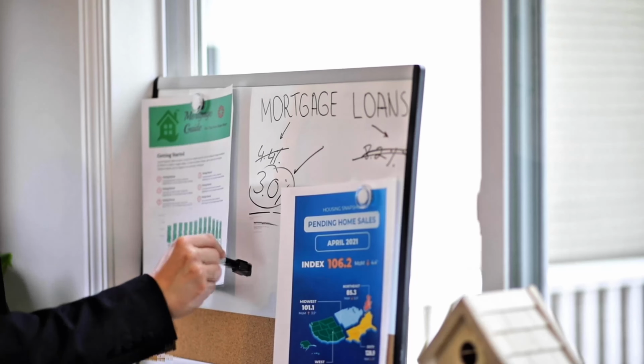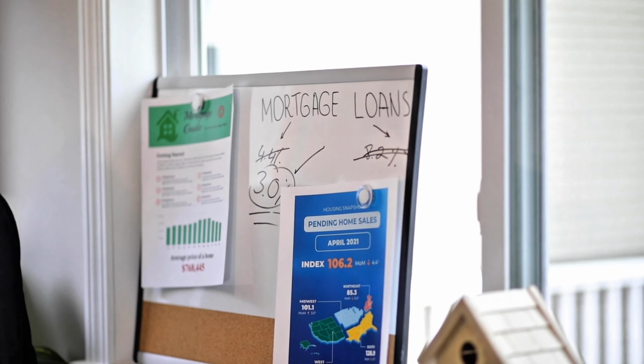One of the biggest myths I hear, especially from first-time home buyers, is that you need 20% down just to get started. And honestly, that's just not true anymore. There are loan options today that require way less money up front. FHA only requires 3.5% down, and some conventional loans go as low as 3%. And if you're a veteran, VA loans can mean no money down at all.